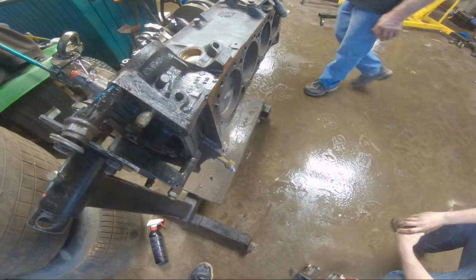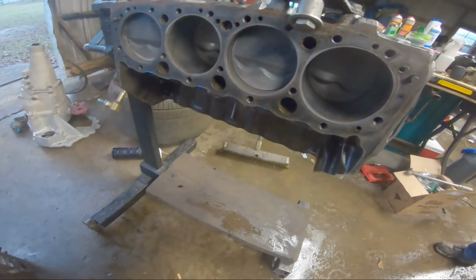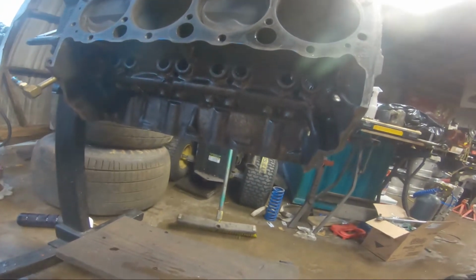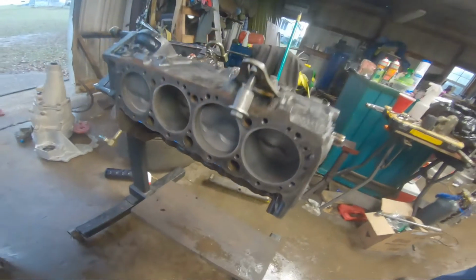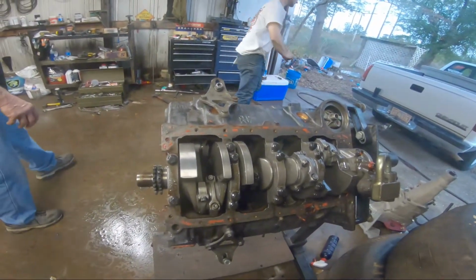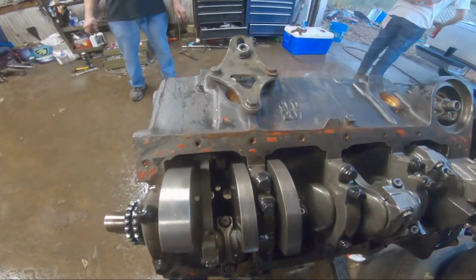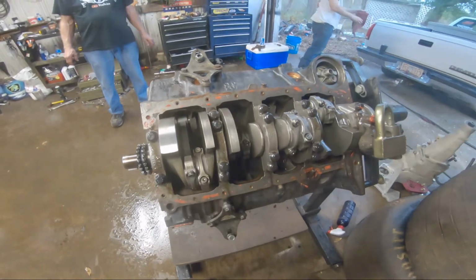We'll bring y'all back when we get the heads off. All right, y'all, we got the heads off. Everything looks good. We had a stuck lifter, so we had to take the oil pan and the cam out. So we got that stuck lifter out. We don't know why it was stuck, but everything looks good.